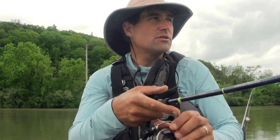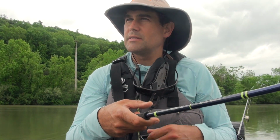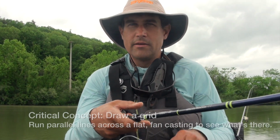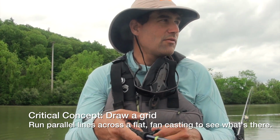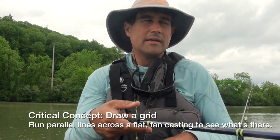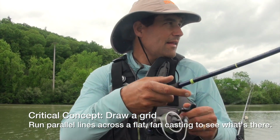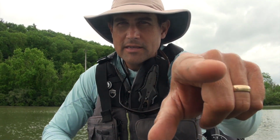And what I'm doing is just drawing a grid on it. I'm going to show you here in a second with my finger, but you basically run roughly parallel lines back and forth across it, casting right and then left, and it allows you to strain a lot of water. So you start in the back corner, you move along, you take a U-turn, you come back, take another pass, come down, take a U-turn, come across, and that's where I'm at right now.